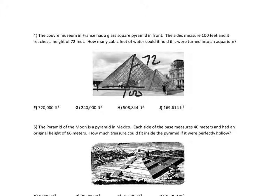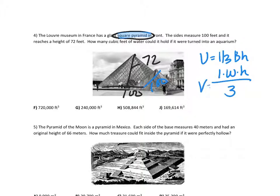Okay, this tells us a little bit. This little key word right here is that square pyramid, okay? That's saying that both sides are 100. So it's 100 by 100. Okay, so it's a triangular pyramid. So pyramids are 1/3 base times height, but we know that it's a square. I said maybe a triangle earlier, but it's a square. So we're going to do length times width times height divided by 3 is going to be the volume. So 100 times 100 times 72 divided by 3.